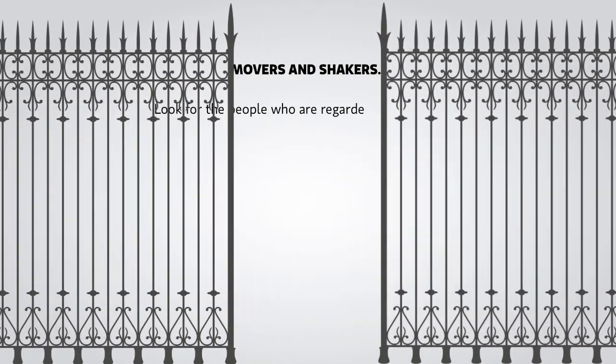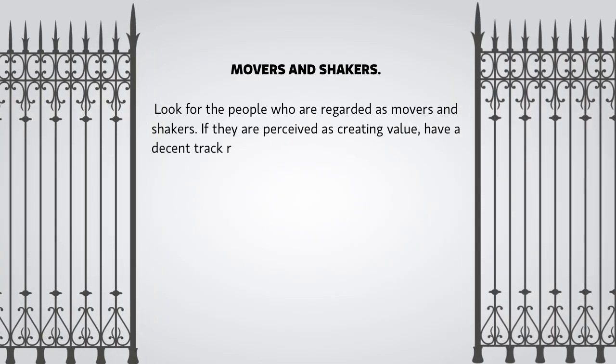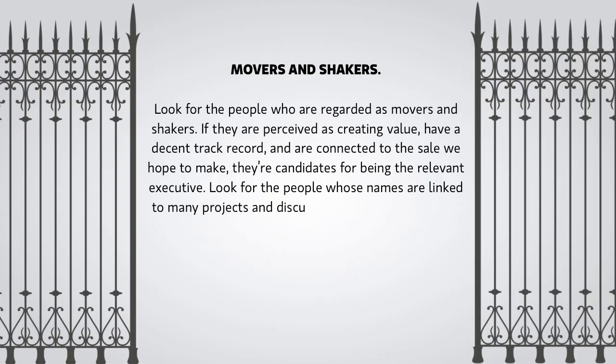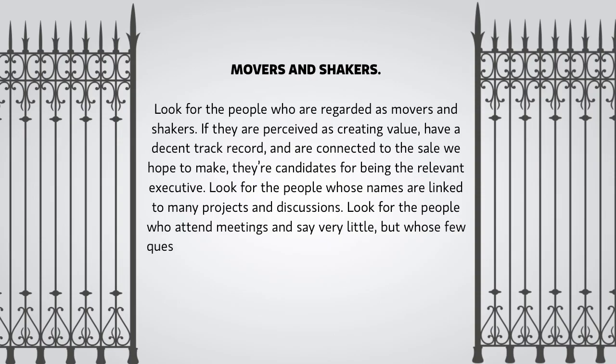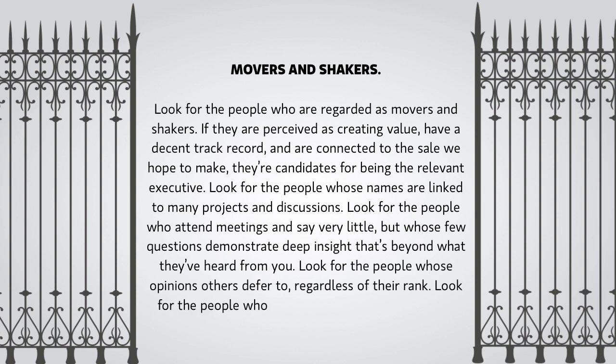Movers and shakers. Look for the people who are regarded as movers and shakers. If they are perceived as creating value, have a decent track record, and are connected to the sale we hope to make, they're candidates for being the relevant executive. Look for the people whose names are linked to many projects and discussions. Look for the people who attend meetings and say very little, but whose few questions demonstrate deep insight that's beyond what they've heard from you. Look for the people whose opinions others defer to, regardless of their rank. Look for people who seldom act surprised when they hear breaking news.